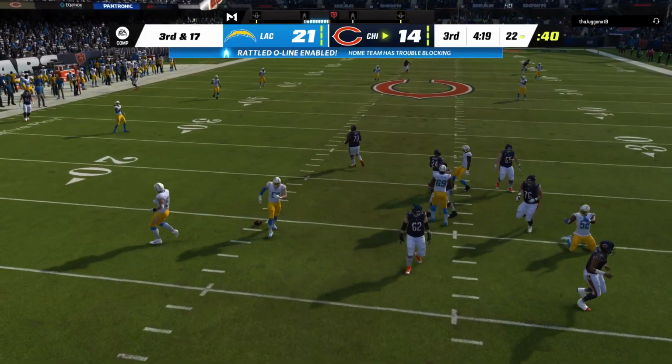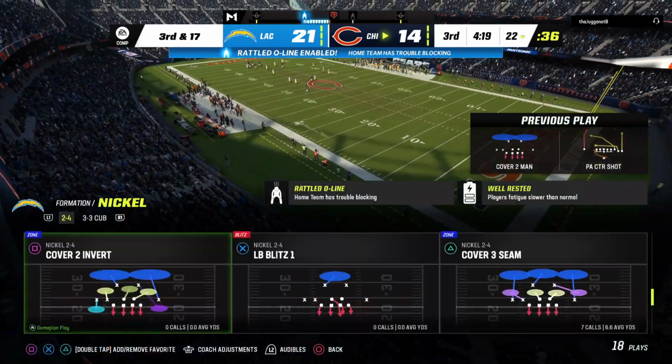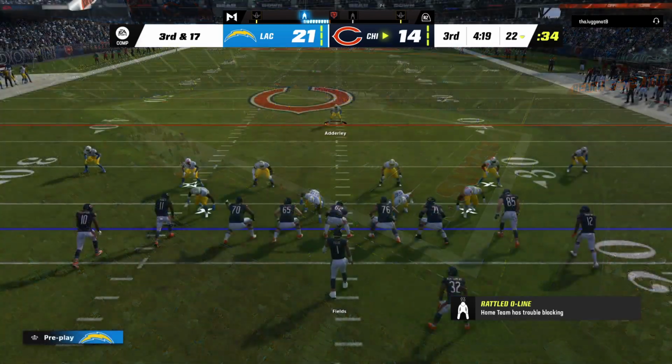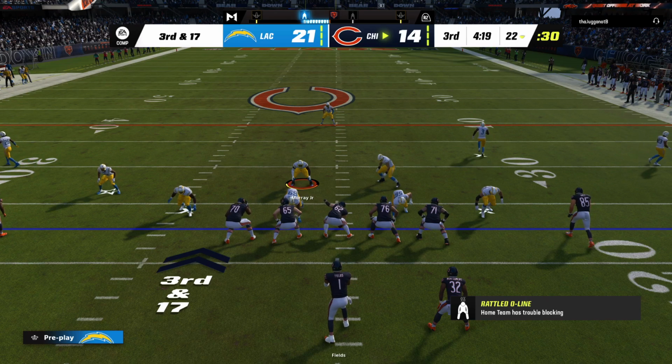Now, a quick throw there going to be batted away and incomplete. And this drive is almost over before it began thanks to a great defensive effort. Sack on first down, followed by an incompletion, one more good rep, and they get off the field.